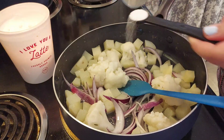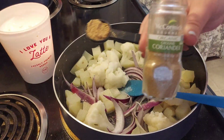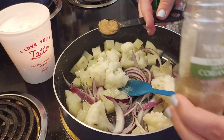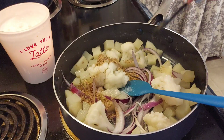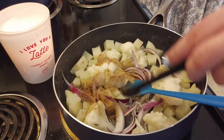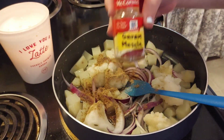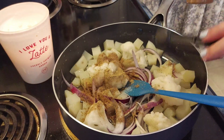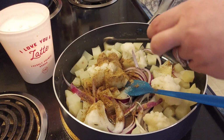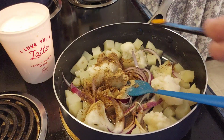Added in some salt as well, just to make sure everything is starting to get really seasoned, and added in coriander. Which, fun fact, coriander is just the seeds of cilantro, which I found out when I grew some and they bolted in my garden. Next, I added in a little bit of ground cumin and some of our Garam Masala. You're also going to want to add in some ground ginger and a little bit of that turmeric again to give it that nice color and flavor.